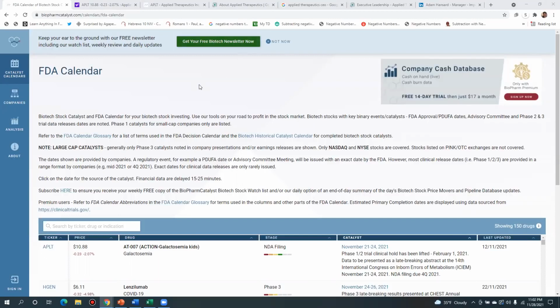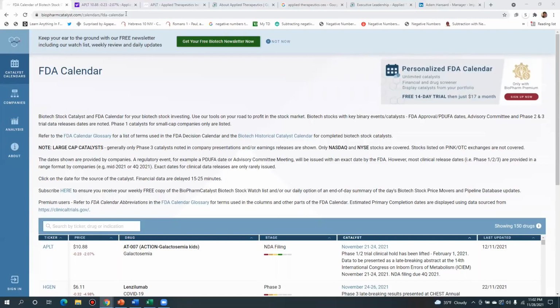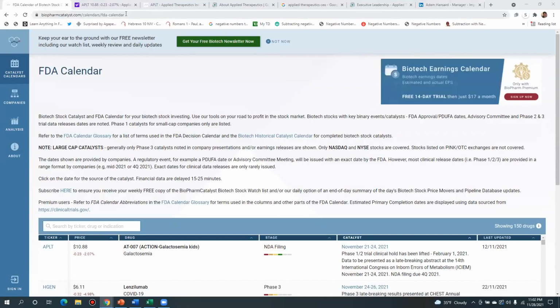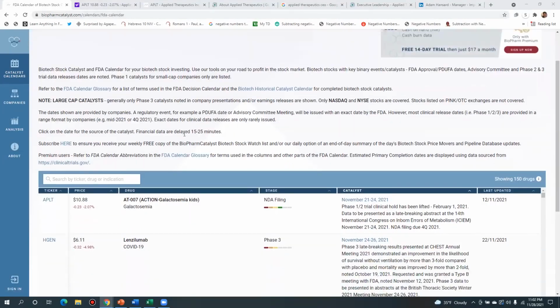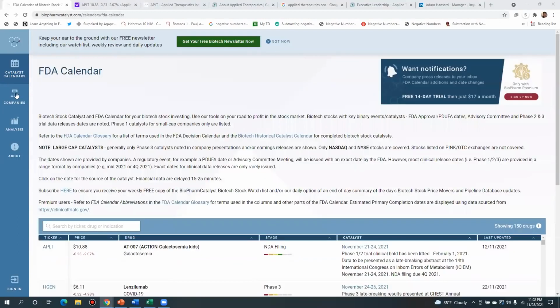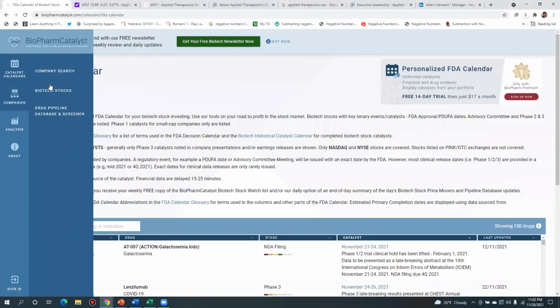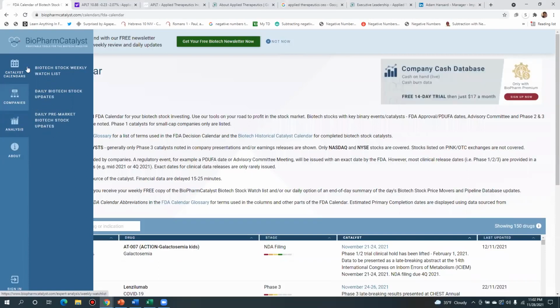Okay. So this is a website that I use. And you can use it after the AMC squeeze, of course, because we're going to the moon. And this is what you could probably do with some of your earnings. This is called Biopharma Catalyst. Now, this is a cool little website. It has a bunch of companies listed that are biotechs, right? And you can search for them. You can find biotech stocks, drug pipelines, database screeners, analyst reports, so on and so forth.